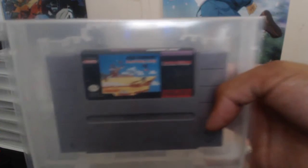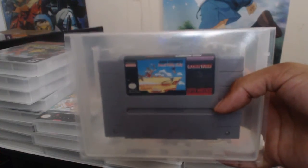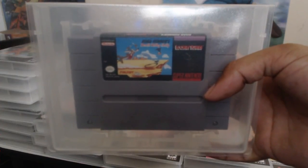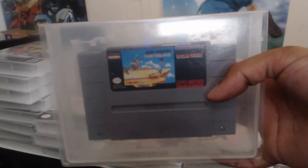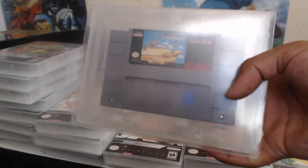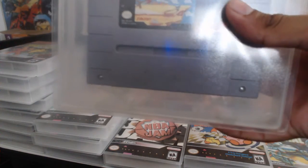Roadrunner, this is my last game right here. Roadrunner, it's an amazing game. All I gotta say is, it's a great game. I enjoyed this game a lot. The reason why I enjoyed the game, it was just so intense. It had that cartoon vibe. If you guys remember watching Wile E. Coyote and Roadrunner, it had that cartoonish feel when you're playing. It's like you were playing the cartoon, and it was a fun game. I beat this game a long time ago, but it was a great game to have in my collection.